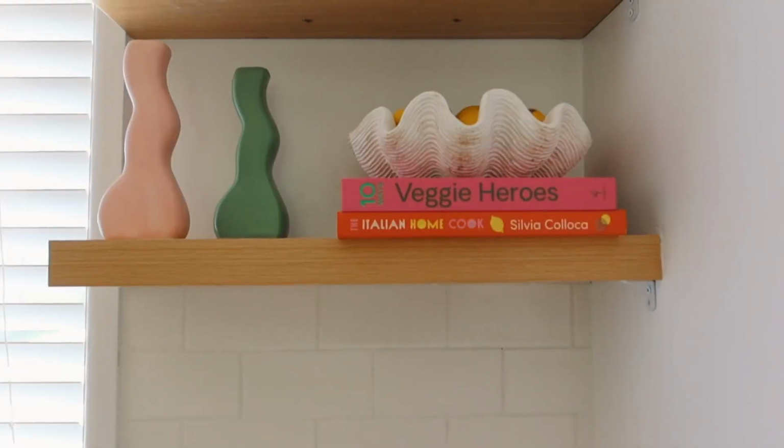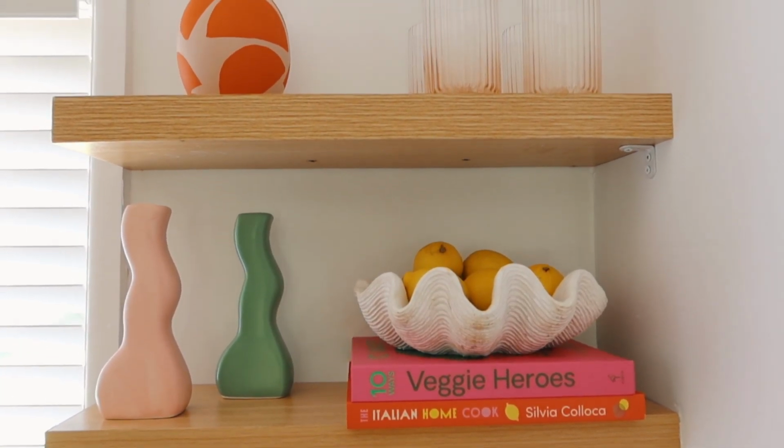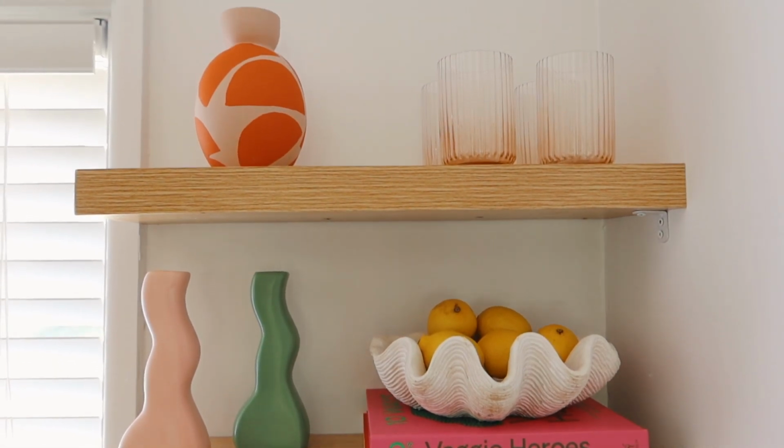I know a lot of the rest of my house is probably more muted tones, but in the kitchen, because it's so white, I wanted to have fun with color. So I mixed it up by putting some brightly coloured books, having some lemons out from our lemon tree. I'm obsessed with color at the moment, and with such a white kitchen I really wanted to make it my own.